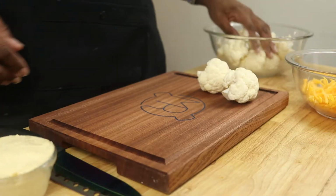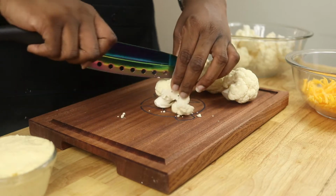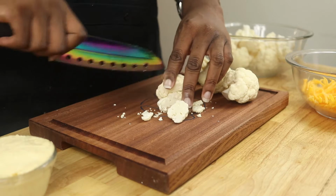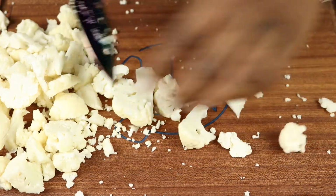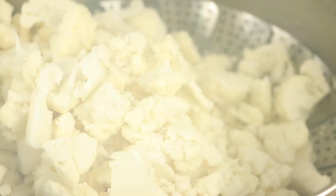All right, now I have a head of cauliflower here that I want to get cut up into small pieces, because we're going to steam this. Alrighty, now I'm going to steam our cauliflower for about 5 minutes or more. It depends on how soft you'd like them. Alternatively, you can blanch the cauliflower instead.